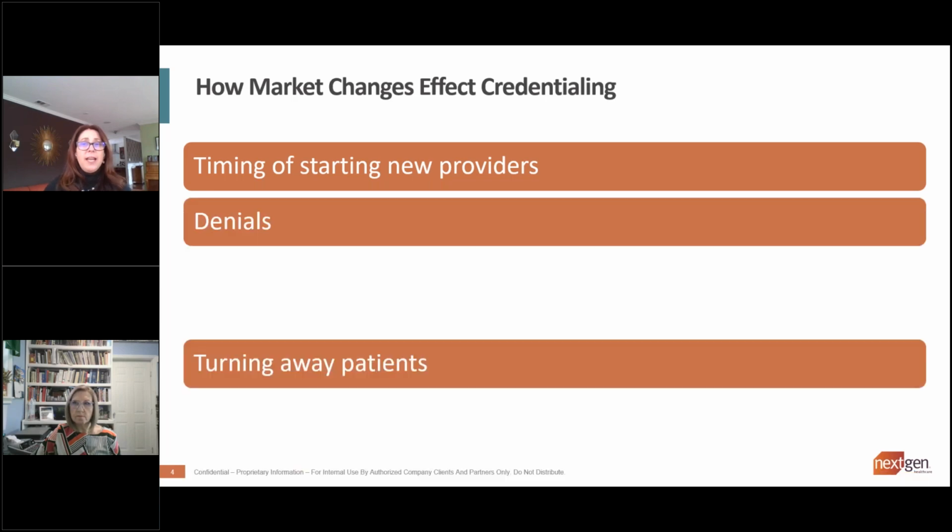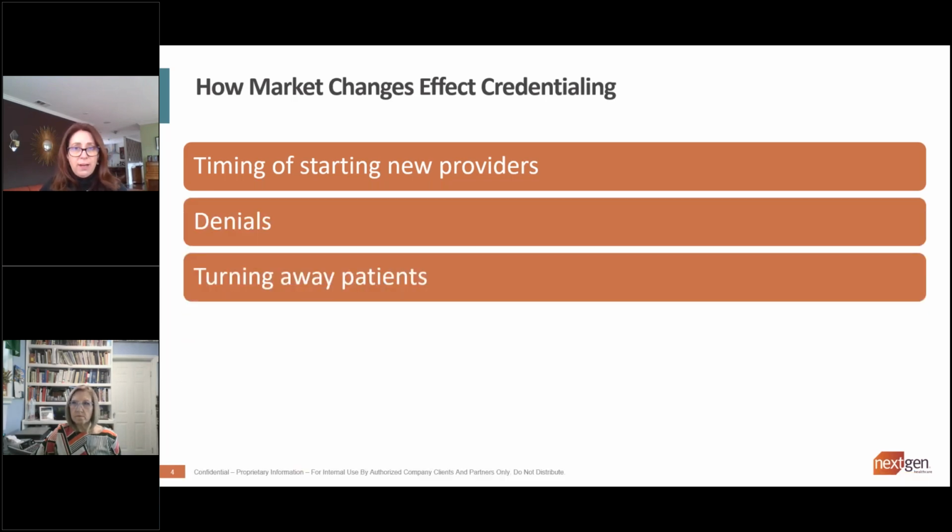Another consideration is if a new provider has never been credentialed before, let's say they're out of residency or they're new to your state, so now they have to get a new state license. It is going to take their process significantly longer than a provider that's been in network with your payers for years, or who is joining your practice from across town. So those need to be tied to your group tax ID and NPI. That is a simpler process and takes less time.